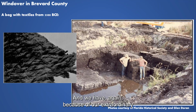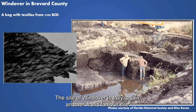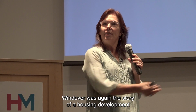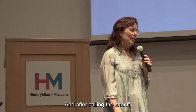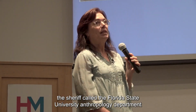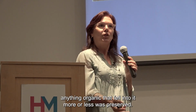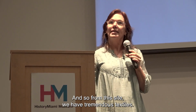And because of our extraordinary preservation, we have some examples of cloth. The site of Wendover is truly another world-famous site. It's on the east coast of Florida, up by Canaveral. It was a story of a housing development going in, and the backhoe started churning up artifacts, and after calling the sheriff, they called the Florida State University Anthropology Department, and it turned into, I think, 5 years of excavation. Because it's a bog, like the Everglades, like the bogs of Northern Europe, anything organic that fell into it, more or less, was preserved. And so from this site, we have tremendous textiles.